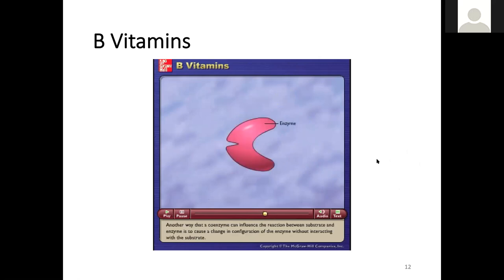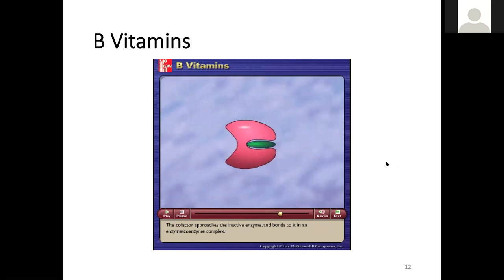Another way that a coenzyme can influence the reaction between substrate and enzyme is to cause a change in configuration of the enzyme without interacting with the substrate. Here you see the conformational change in the enzyme needed to configure the enzyme to accept the substrate in a lock and key complex. This is called an allosteric control. The cofactor approaches the inactive enzyme and bonds to it in an enzyme-coenzyme complex. The new configuration is a good fit for the substrate. Once this enzyme-cofactor-substrate complex is formed, energy can be released as ATP, and the other reaction products can be released from the complex. Now the correctly configured active site on the enzyme is free to engage another substrate.